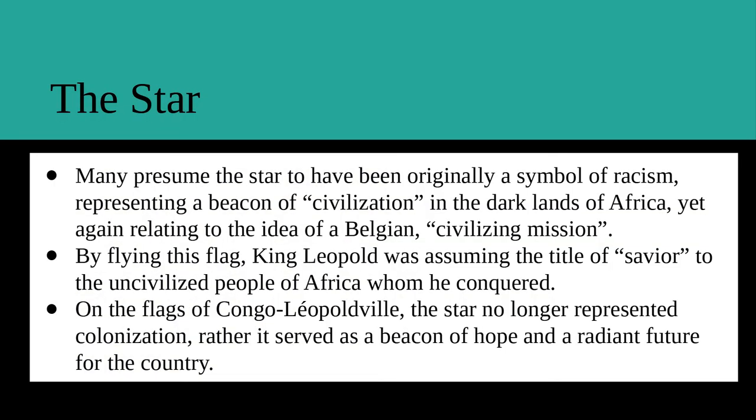So many people believe that the star represented a symbol of racism and a beacon of civilization within the dark lands of Africa, meaning that Europe was coming to help civilize these people, going again from the idea of the civilizing mission of the Belgians. And by flying this flag, King Leopold assumed the title of savior to the uncivilized people in Africa, that he was going to civilize them. However, the star on the new flag of the Congo no longer represented this.